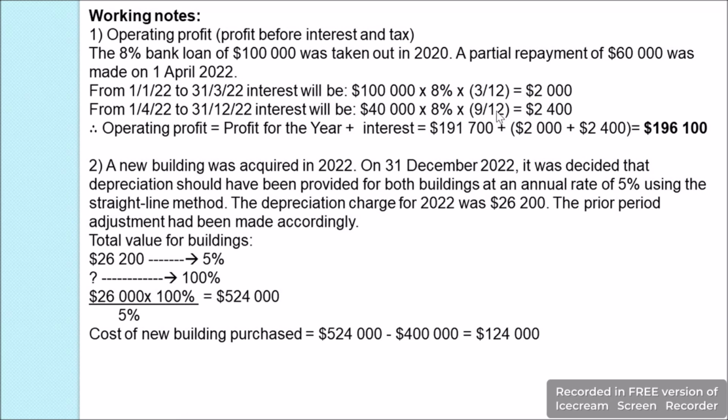So it will be 9 by 12. 40,000 times 8% times 9 by 12 will be $2,400. Now our operating profit will be profit for the year, which we have calculated as $191,700 plus the interest of $2,000 plus $2,400, which gives the operating profit as $196,100. Next, we have the information: a new building was acquired in 2022.